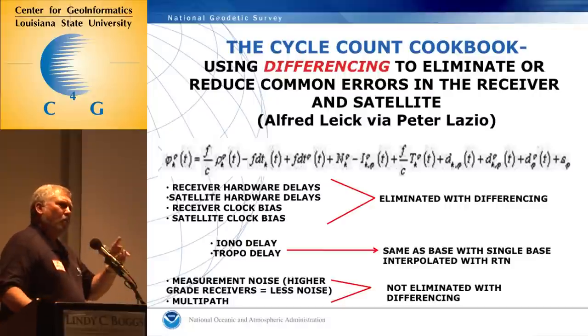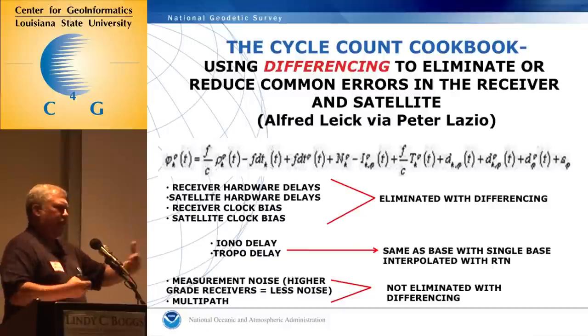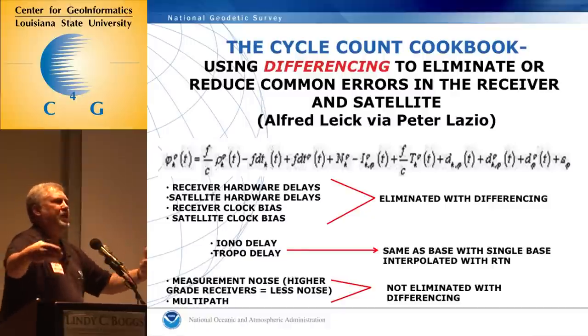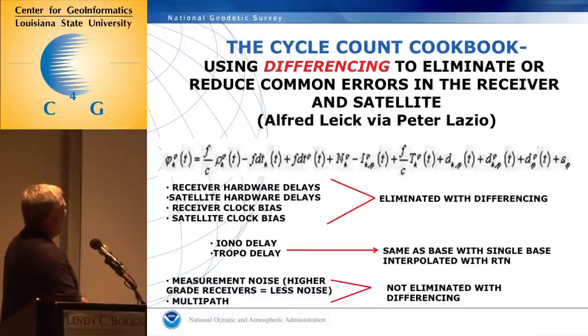Well, one of the things it does do is use differencing. That differencing concept eliminates common errors by just taking the difference between two receivers and a satellite, or two satellites and a receiver. I'll show you what I mean. By doing that, you eliminate this stuff. This is taken care of, whether it's a network or a single base. I'll explain that. And you're left with that.